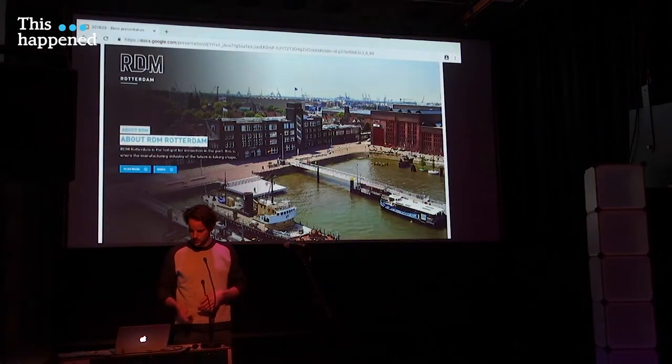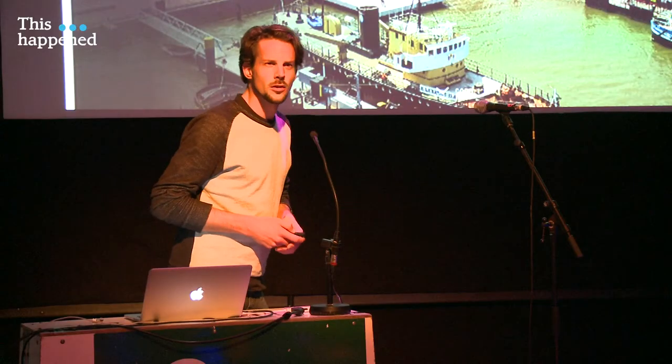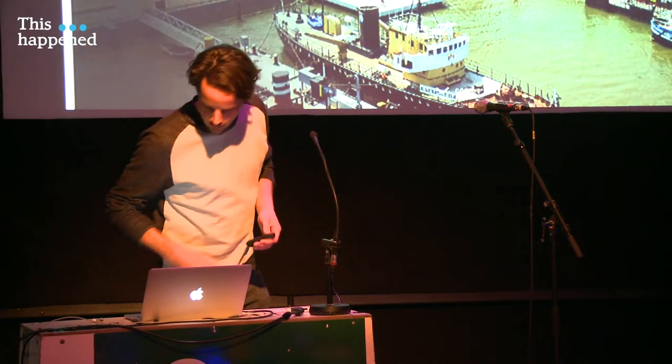Let's see if this also works. It works. Awesome. Apologies about Euro in the top. If anyone knows, maybe F10 will work or not. It's a Mac. I do Windows.